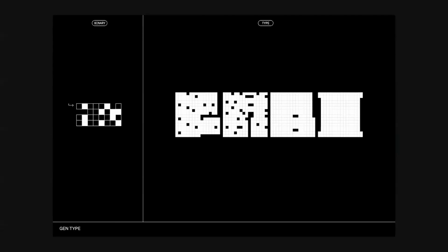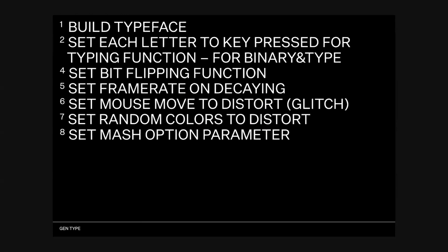Using code, she's then able to explore decay by removing bits. On the left, you see the binary data that's generating the letterforms on the right. She's also exploring things like bit flipping and glitching. These are different parameters that we'll bring into code and build a parametric type system around. Here you can see the instructions she's starting to work with to prepare to write the code. That's one thing we focus a lot on: you don't want to feel the paralysis of sitting in front of a blank code editor not knowing where to start. So we always sketch and write everything.